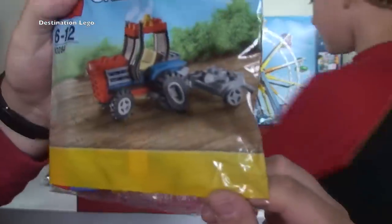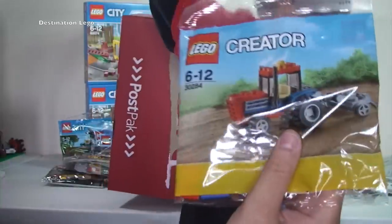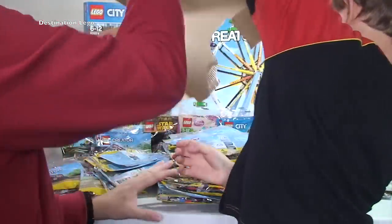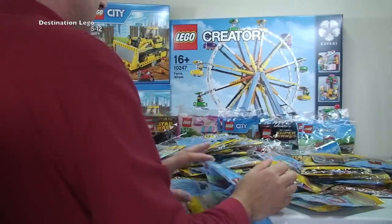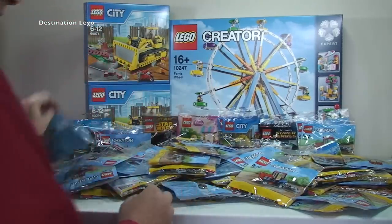So, we have a box full of the awesome tractor. I do like this poly bag, I have to say. Ethan's just in the process of trying to tip them on the table. Get the box out of the way. So yeah, we have. Running out of space now. So we have 50 of the tractors.